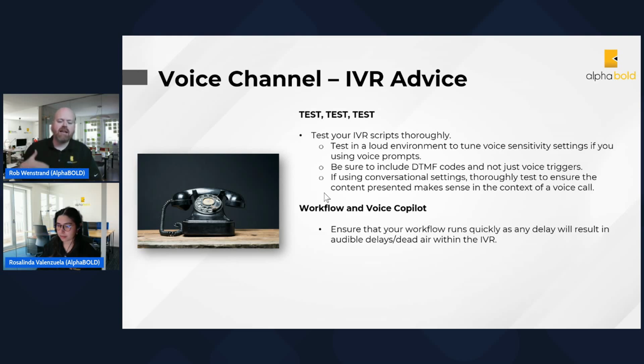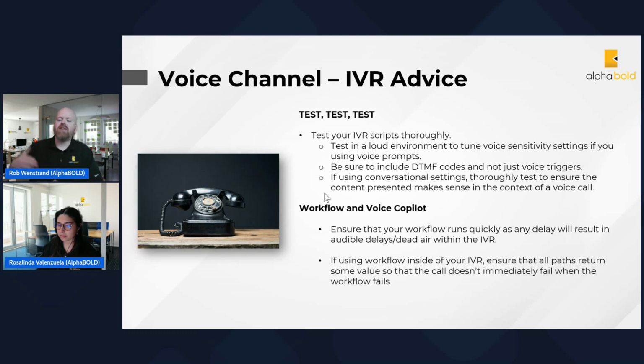Now, you want to make sure that anything you write from a flow perspective runs quickly, because any delays will cause dead air within the IVR. Typically, when a customer is waiting on an IVR for longer than 5 or 6 seconds, they're going to start questioning whether or not they're still connected, because they won't hear anything. And finally, make sure that any flow you build returns a path. Essentially, if you go out to look at a database and that call fails, it comes back to your Copilot, Copilot basically says, oh, call failed, and then drops the call. So we want to make sure that anything we're doing within that Copilot will return successfully.